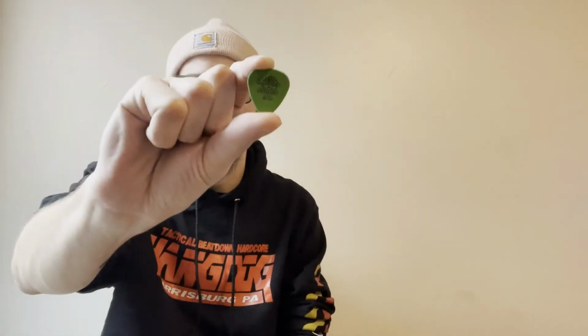Not 100%. There are times where I'll switch it up to something like a Jazz 3, something a little bit smaller with a little bit of a sharper tip when I'm playing leads and solos. A lot of times I like Jazz 3s. That would be the only other pick I might say that I use from time to time. But other than that, it is always these green Dunlop Tortex or the purple option, which is my second favorite. Green is definitely my go-to.